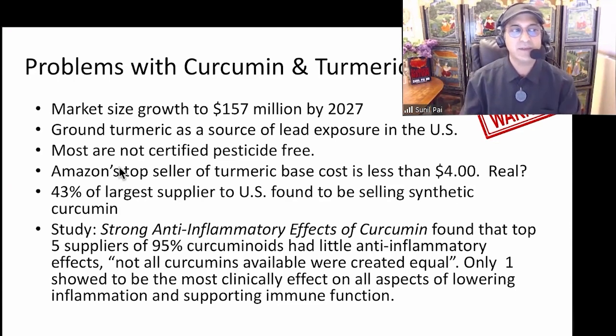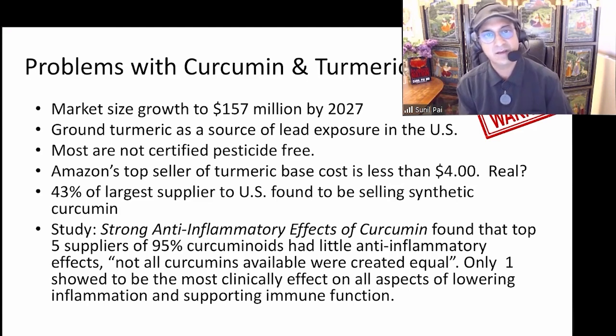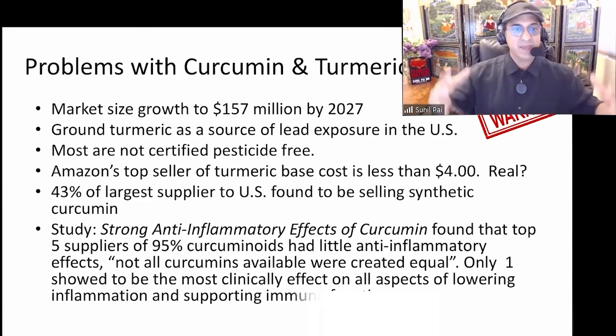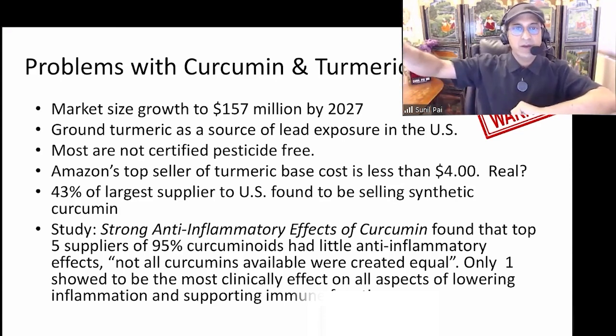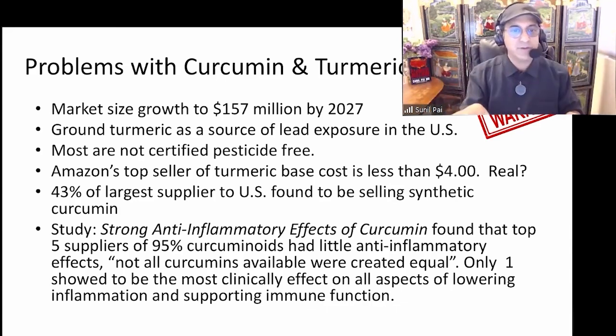Why? Because recently there was a lawsuit, and I was knowledgeable about it and participated in understanding what's happening in the market share: 43% of the largest supplier of curcumin to the United States is synthetic. These large manufacturers sell from India and China to the United States, and then 5 or 10 big companies take it and sell it to hundreds and hundreds of manufacturers, right? So if you go to the grocery market or a doctor's brand, they're all getting it from just a handful of suppliers, right?